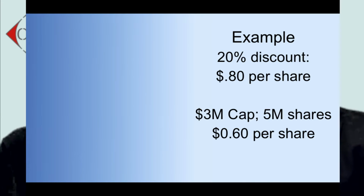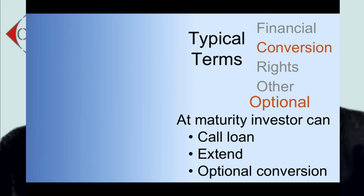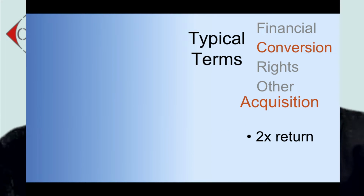But again, just a simple example to show how the price for the note conversion is determined. And then we went through, of course, the optional conversion. When you get to the maturity date for the note and it comes due, the investor could call the loan, extend it, or do the optional conversion at whatever price is specified in the note document. And then, of course, the acquisition option is the other option, where really commonly, if you get acquired before the note converts, then a 2x return is very common.